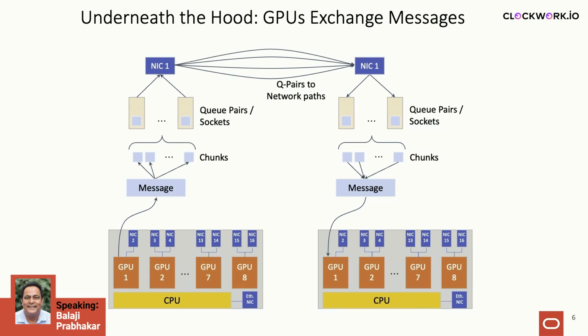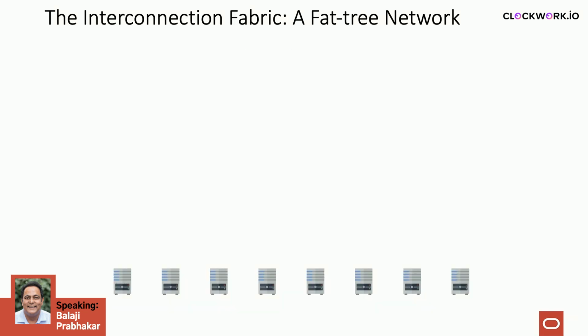Now the queue pairs play a second role. They also have packet addresses that go with the queue pair ID, and that puts a queue pair onto a path in the network through the way network forwarding works. There are several ways of doing it, and it'll get hashed onto one or more of the available paths, and that will then arrive at the receiver, and all the chunks of all the queue pairs are reassembled, the message is reconstituted, and then that's directly placed into memory.